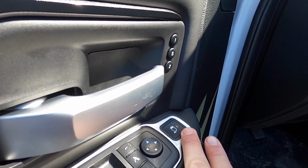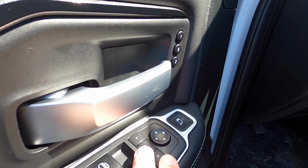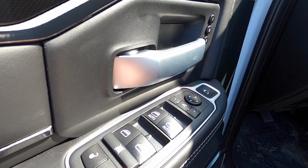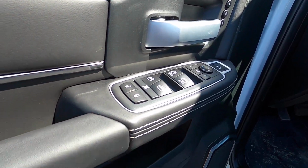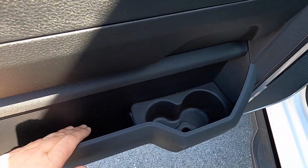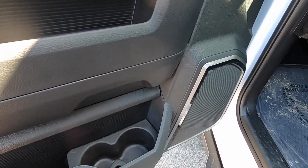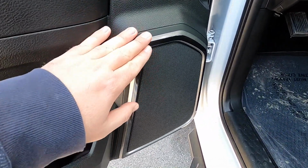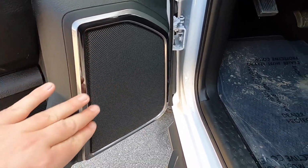and you have your power convex mirror control here, power mirror switches here, mirror folding switch, power windows, window lockout, and of course your lock and unlock buttons. Small little storage tray. Larger storage tray down here with this foam inserted molded bottle holder. This does have the high-end Harman Kardon sound system, so this is one of the speakers here.